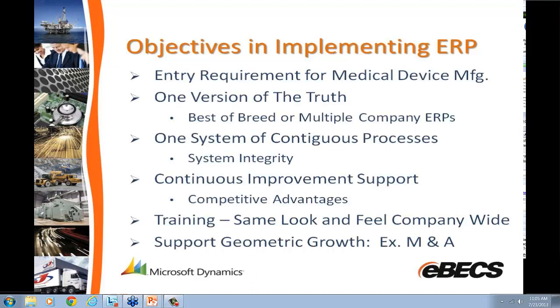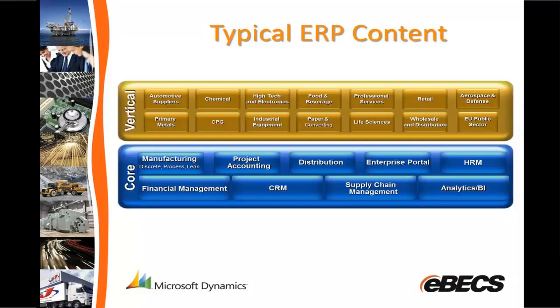And obviously the first one there is why we're here talking today, that an ERP solution is really an entry level requirement for medical device manufacturing. Let's see if I can get to the next slide here.